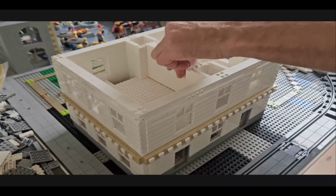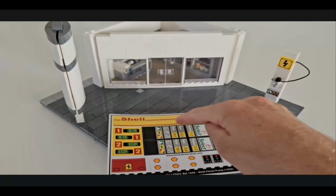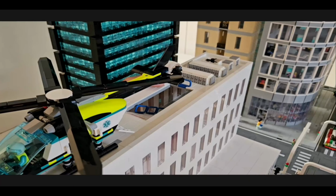I also go into detail about how I come up with different designs and walk you through the entire building process. I spent a whole 3 weeks building this section of the city, plenty more content for members to enjoy.